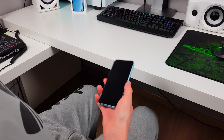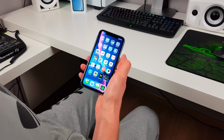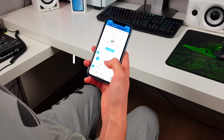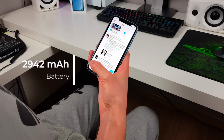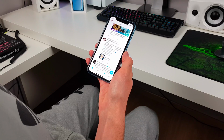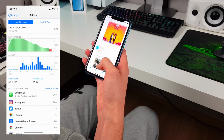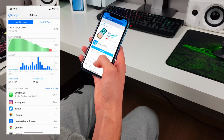Even though this phone has a very powerful CPU and a capable camera, battery life on the phone was actually really excellent. And don't be fooled by the 2942 milliamp battery. I personally would end up almost every day with at least 20% of battery life left, and in some days even 5 to 6 hours of screen on time.